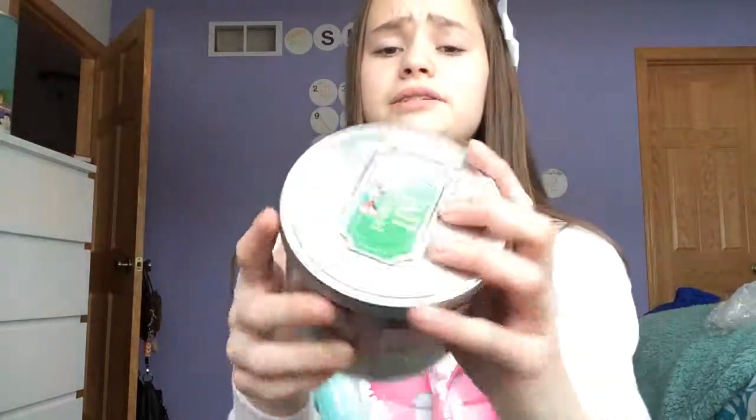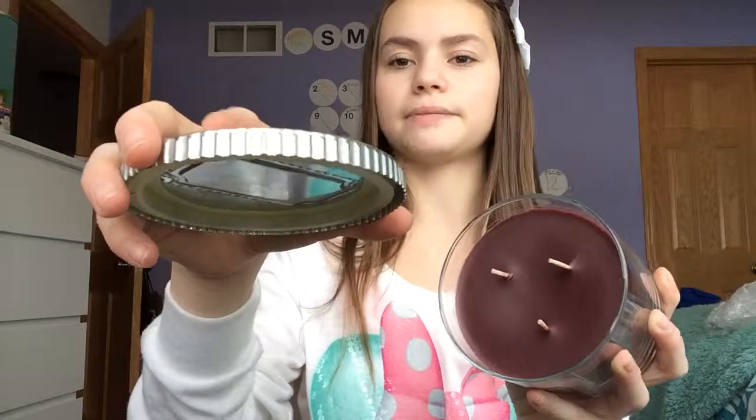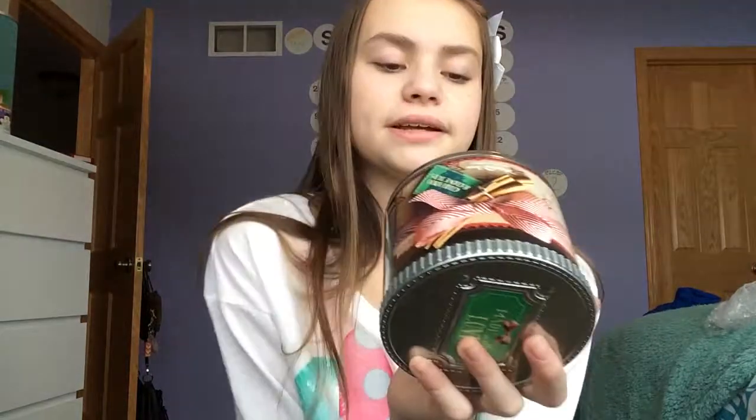Next one is cinnamon and clove buds. And the top is like a bottle cap. It says made with love and it's like a bottle cap. Do you guys see that? This one is on point too. It says warm up with the comfort of spicy blend of this holiday's favorite ingredients, cinnamon, clove buds, and nutmeg. I'm done.